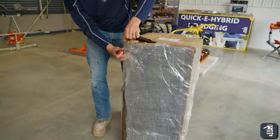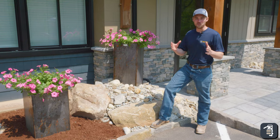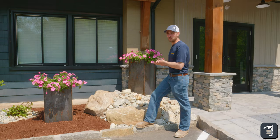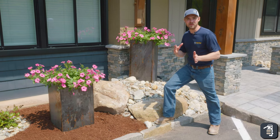So this week's tip of the week is not your average tip of the week. We're talking about planters. We're not talking about tools. So these planters are from National Planter Supply. Just like Pave Tool, National Planter Supply is family owned.